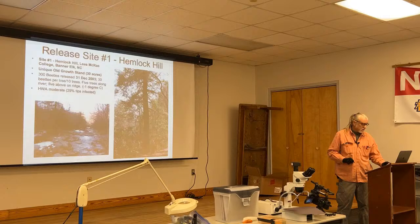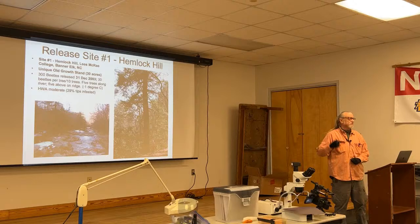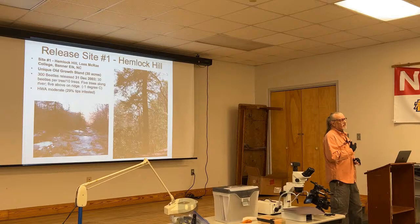Release site number one. We have beetles on that tree. We needed beetles on a tree like that to do that at Grandfather, because I was able to go to their board of directors, shark tank them, and they gave us enough money to go out. When we could put that amount of beetles on these trees, in a four-year period, we put out 14,000 beetles at Grandfather Golf and Country Club, and they quit using pesticides because you could see the Adelgids just being gone.